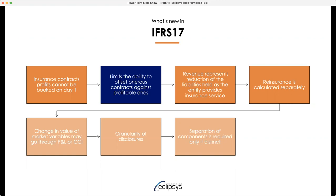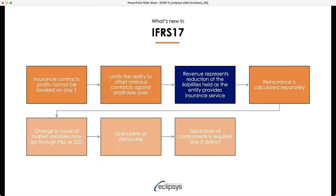IFRS 17 introduces standardization in level of aggregations of gains and losses. Insurers would need to identify groups of onerous contracts as soon as possible, rather than obscure them by offsetting the losses with profitable contracts. IFRS 17 will thus help create consistency in profit recognition within the industry, as the concept of offsetting is completely eliminated.